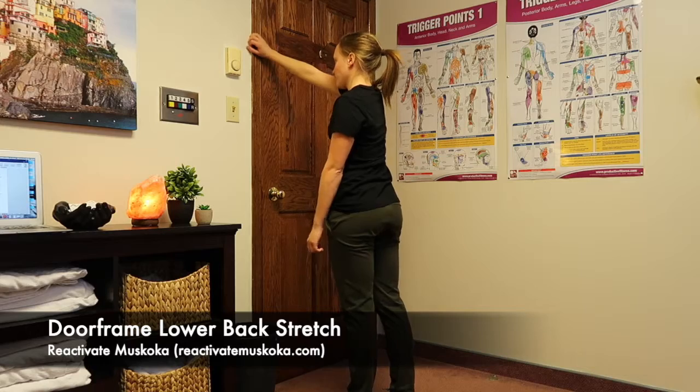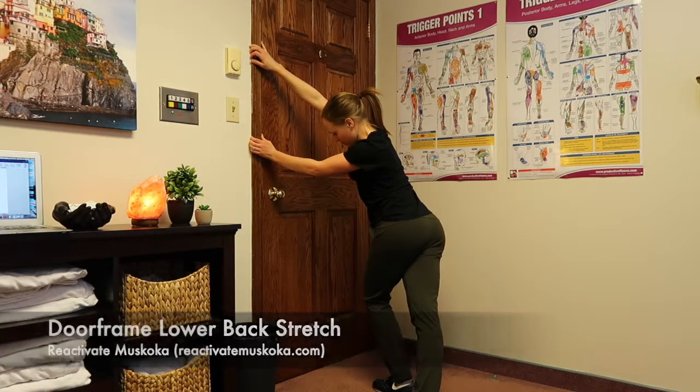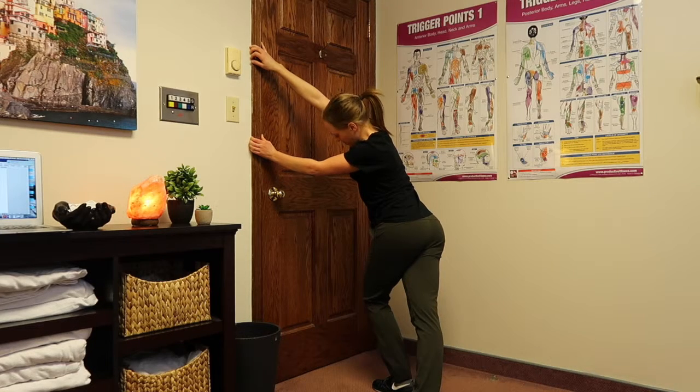Grip onto a door frame with both arms. Bring one arm higher than the other. Cross over your leg with the leg that's closest to the door frame. Stick your hip out to the side to feel a stretch in your low back and all the way up your side.